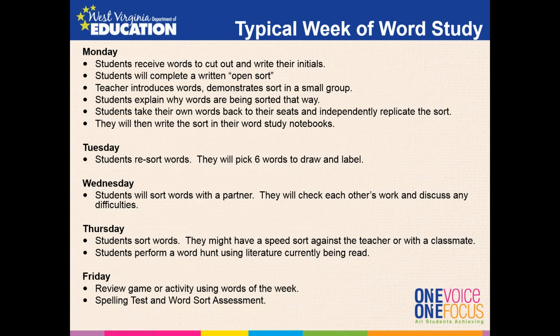I wouldn't feel like every Friday I have to have that spelling test or some sort of an assessment, because I was assessing all through the week as I was watching them sort with their buddies and do speed sorts and sort their words in their word study notebooks. So just know you get lots of evidence by doing word study, doing this type of process.